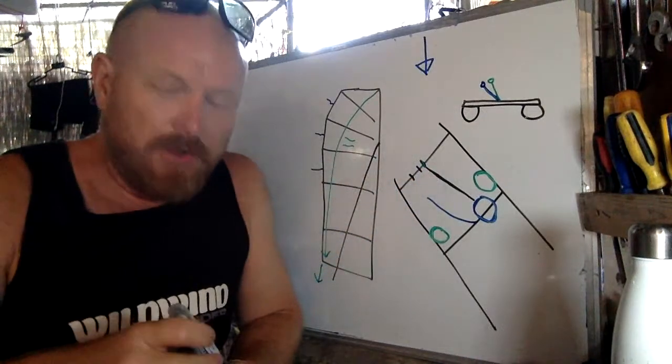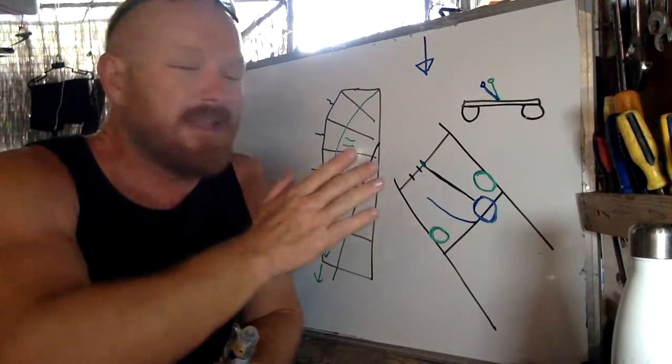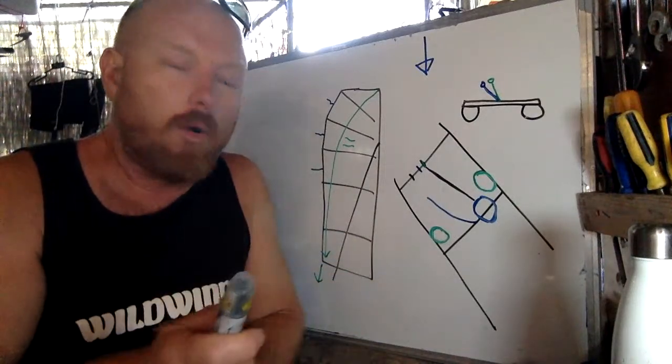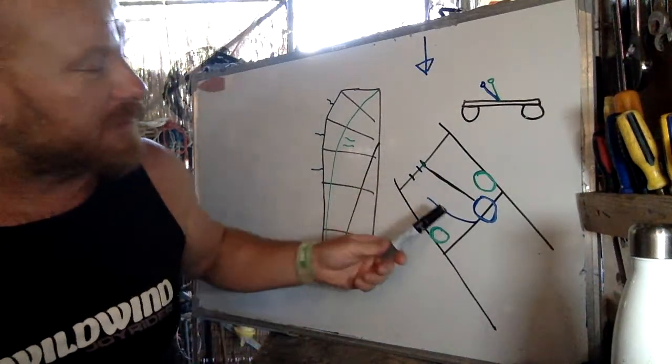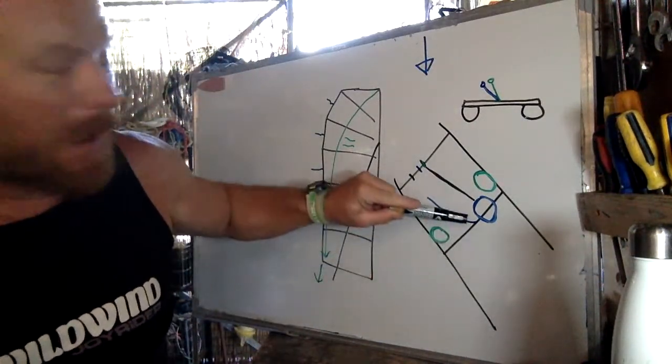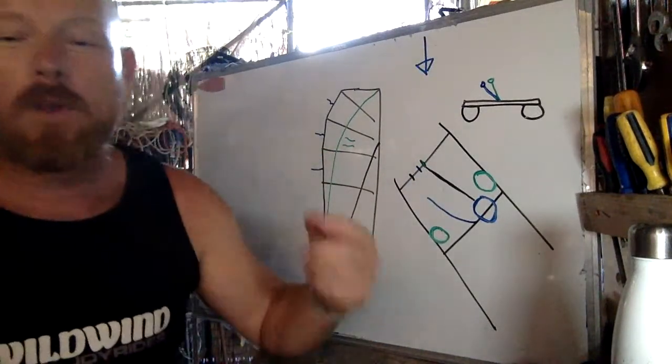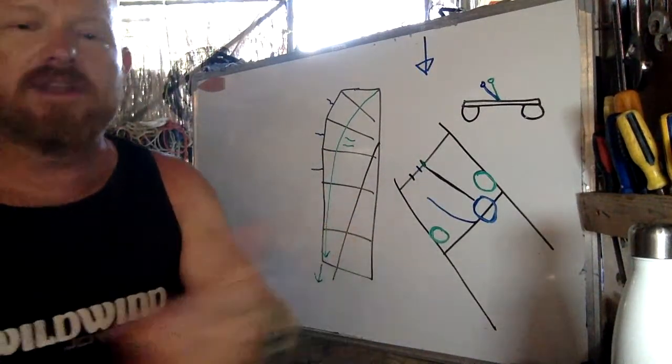And what that will do is slow the boat down a little bit, and that might allow you to point up towards the wind more. But the bottom line is, when it's windy, the mainsail is actually in as tight or tighter when you're going downwind than when you're going upwind.